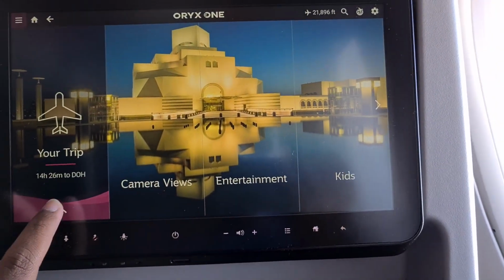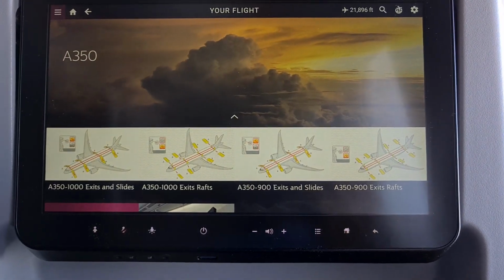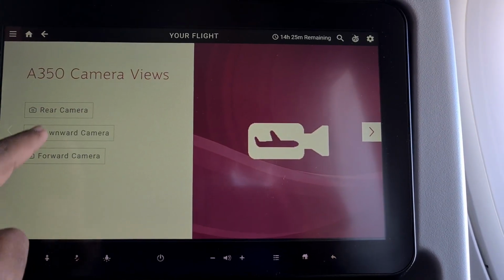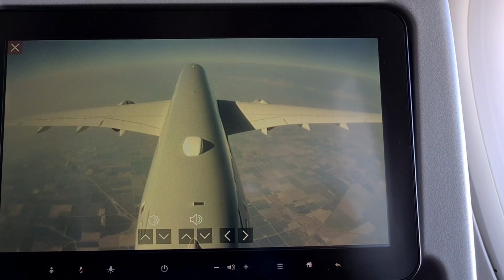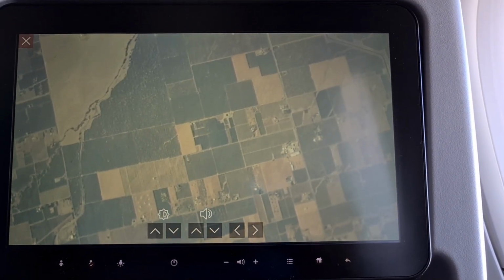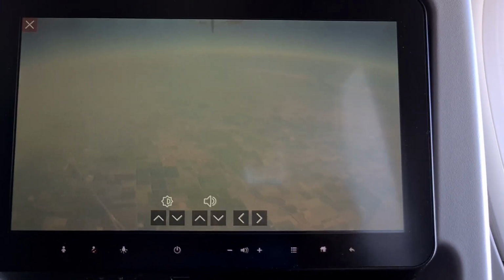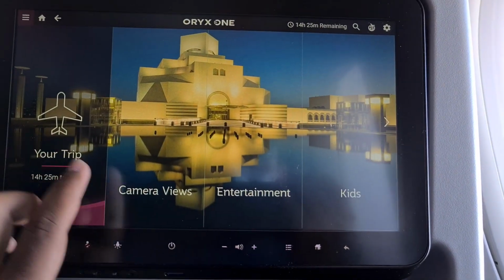I can say with personal experience that Qatar Airways' in-flight entertainment system, known as Oryx One, is one of the best out there. It has a multitude of options, which include movies from Hollywood, Bollywood, Arabic movies, as well as thousands of TV shows available on the spot so that you can enjoy your flight. Now, I'm going to move through the system and I'm going to stay silent so that you guys can have a look for yourself.